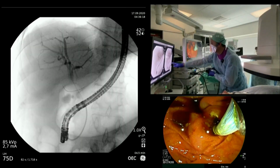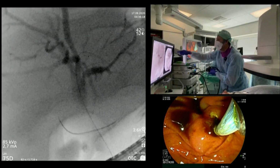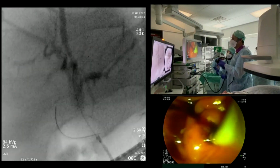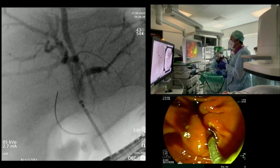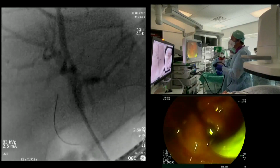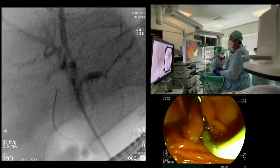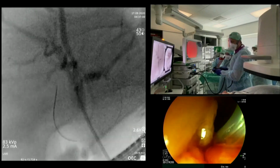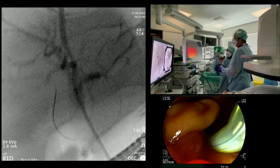Maybe the image. The aim is to end really here below the hilus. Yes, so okay. So you see that it's longer than we expected. So this is always the case. But I have my yellow marker here, and the proximal part of the stent is now in my desired position. Okay.